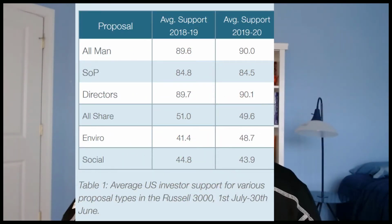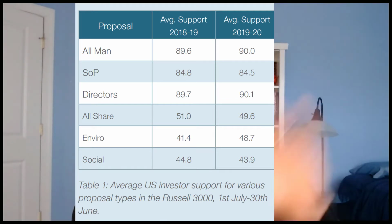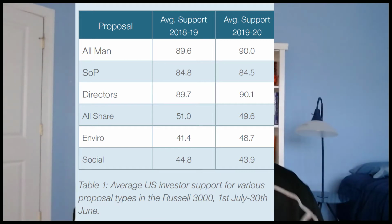For management proposals, it was basically a wash compared to the prior year. There was only a 0.4 percentage point move upwards in the average investor support for both all proposals and director elections, and a drop of 0.3 percentage points for Say on Pay. Say on Pay continues to draw about 5% less support compared to other management proposals, as noted in this chart.